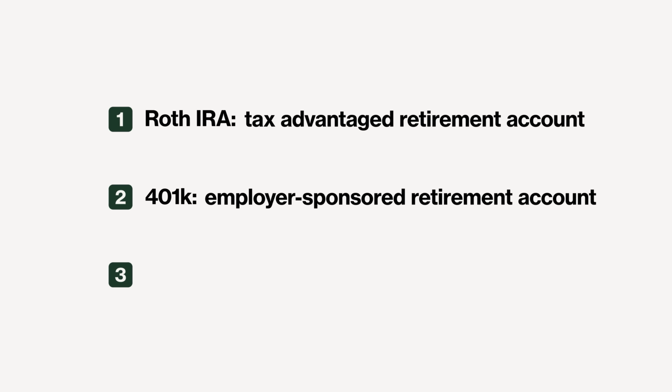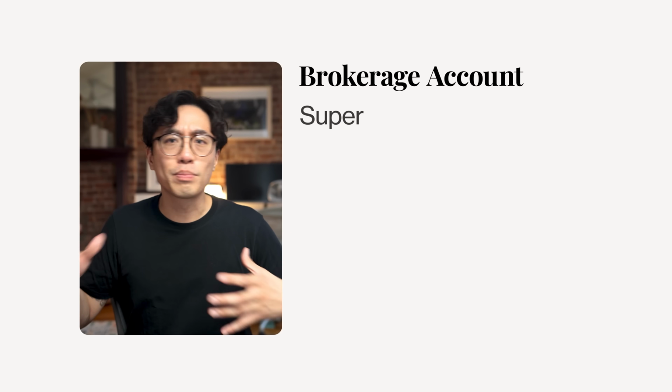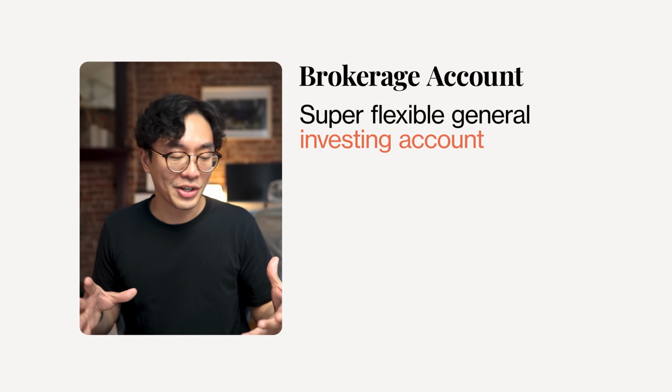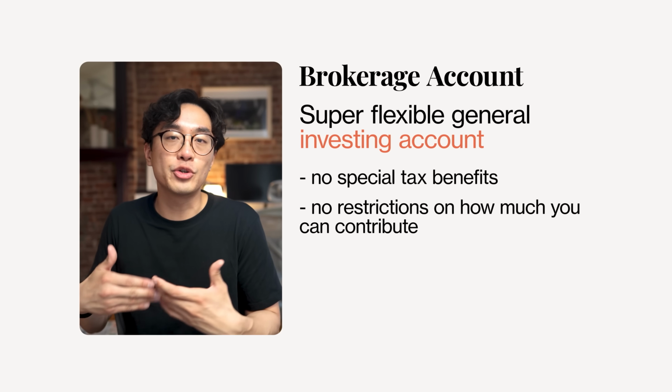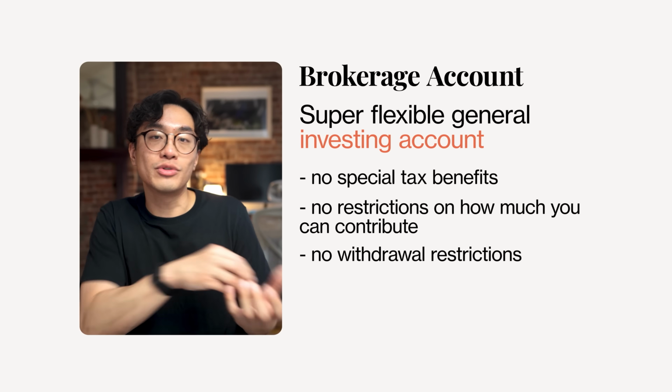Now, the third account is just a regular brokerage account, okay? So this is separate from the retirement accounts that we just talked about. So just think of it as a super flexible general investing account. There's no special tax benefits, but there's also no restrictions to how much you can contribute or when you get to take this money out.